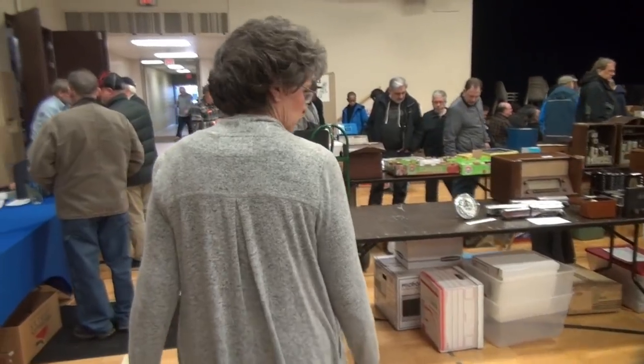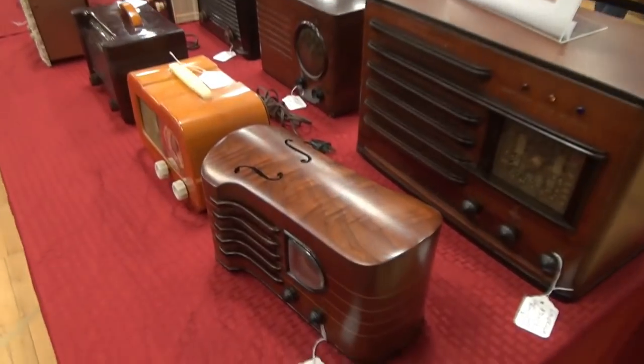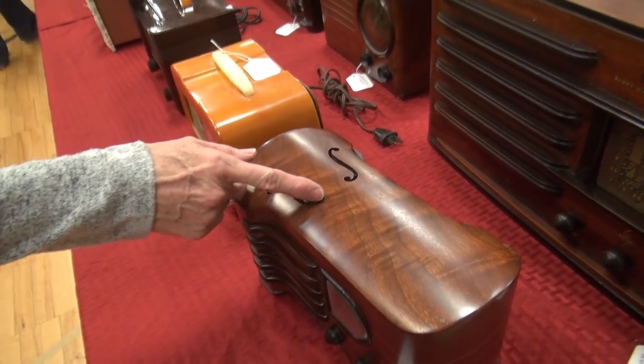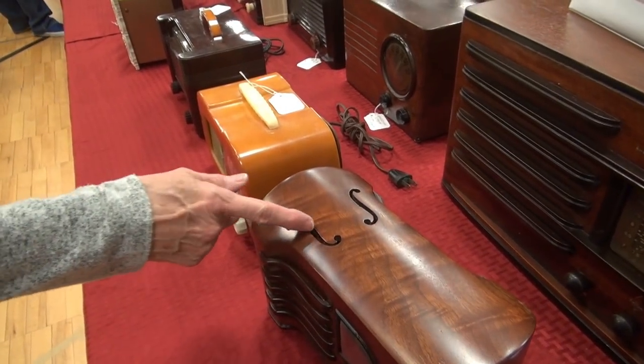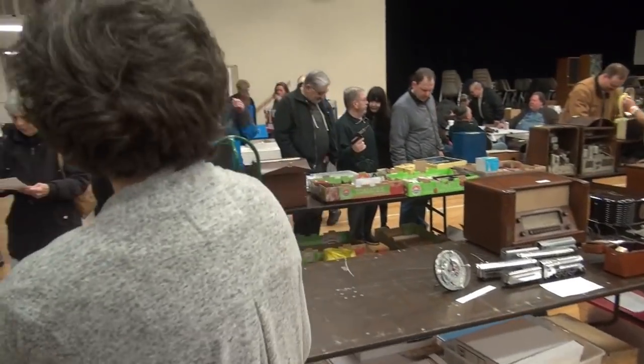So I've been looking for a cabinet for a Johnson Viking. Isn't that cool? These look like violin musical carving, like in a violin case. Right, they're music marks. That's what I think is really cool about that. Yeah, it is. Very cool.